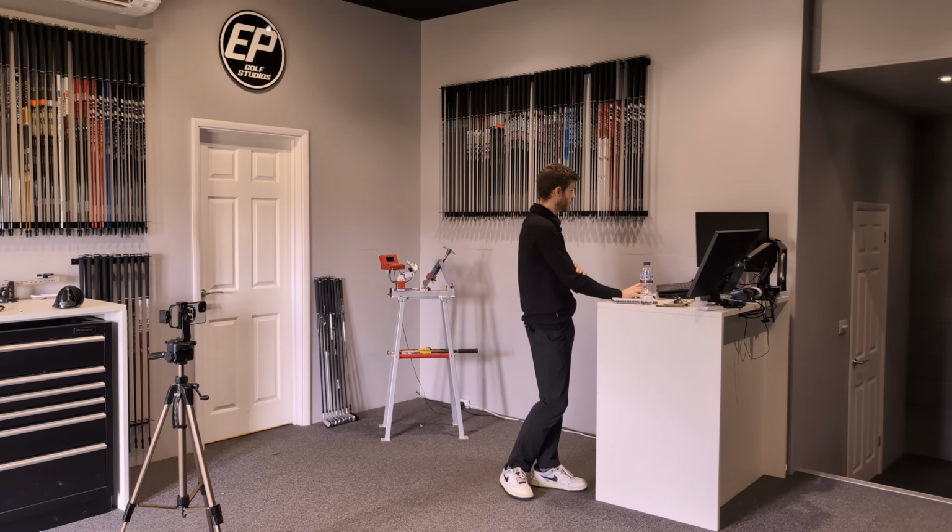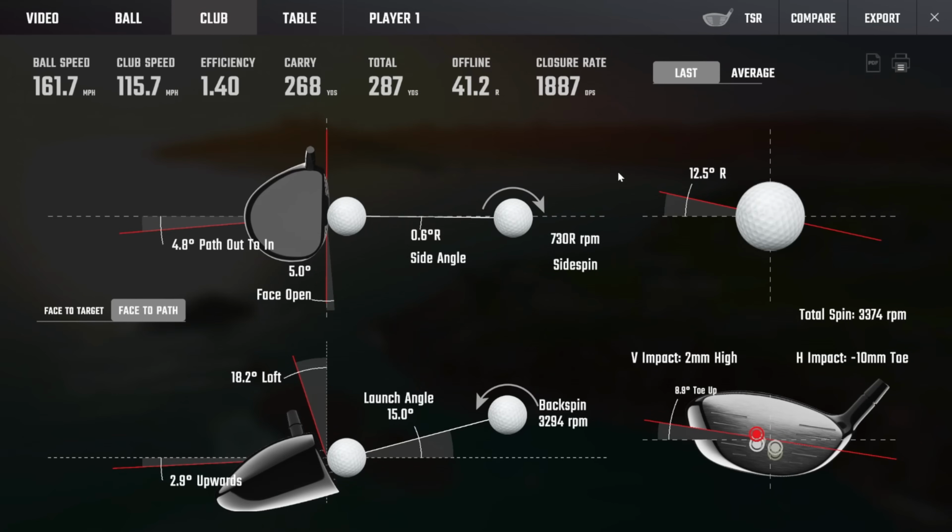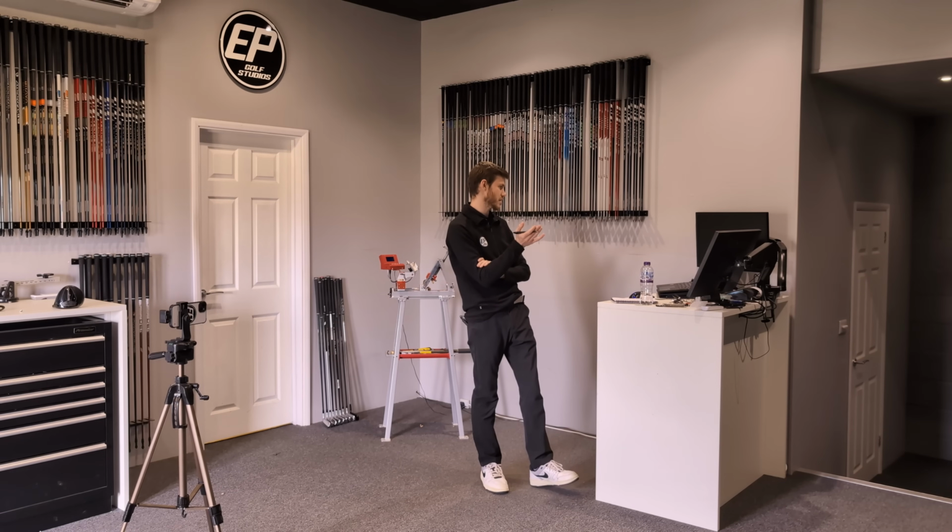It's, what's that, 40 yards offline? I mean, yeah, it's a bit of a ball line, isn't it? It just spins a lot. It'd be really interesting to see the GT comparison in spin, because they say the CG's been moved a little bit lower, a little bit further forward. It'd be interesting to see launch and spin comparison.